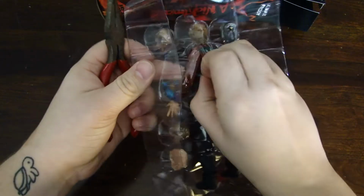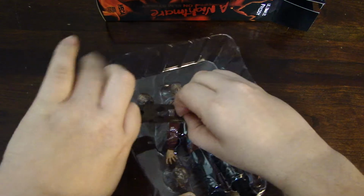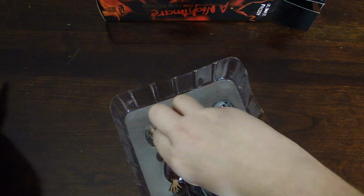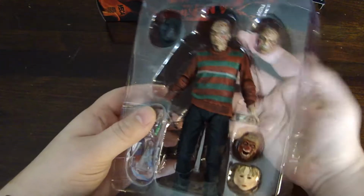Alright, let's try it from back here then. Either way. So, it'd probably just be easier if I had a knife, but anyway.